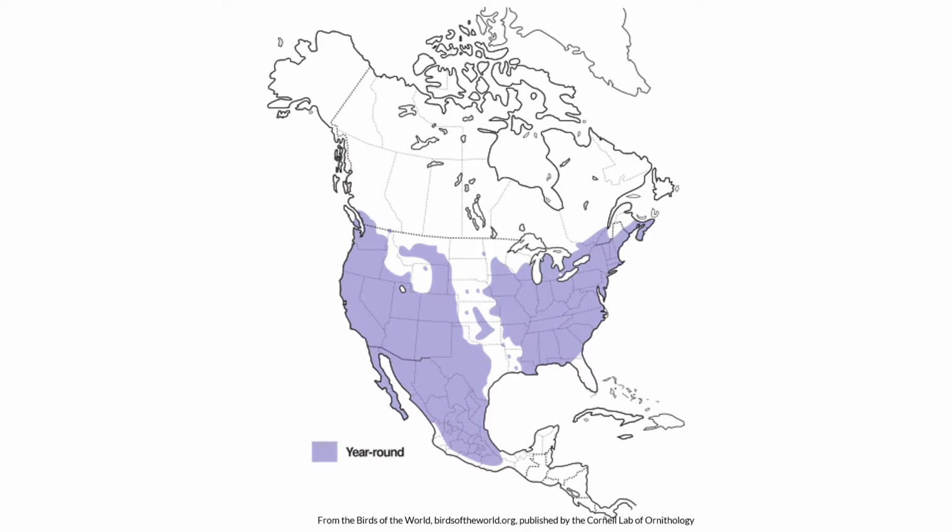Here is a map of the current distribution of the house finch. What is interesting about the range of the house finch is how much it has changed in the past century. Only 70 or so years ago, house finches were only found in the western United States, their native range. In 1939, a few house finches from a pet store in New York City were released. It is believed that this occurrence, coupled with the natural expansion of its western range, has helped establish this species across the eastern United States. Therefore, house finches are now a year-round resident to Indiana.